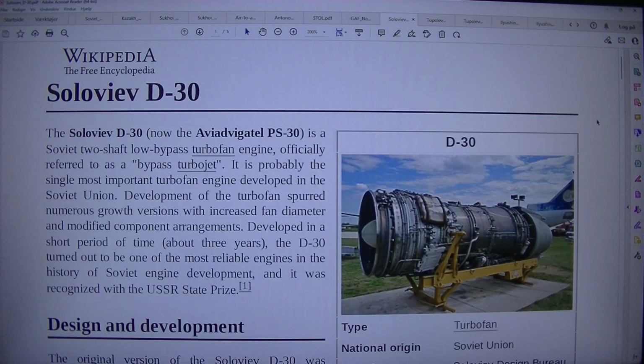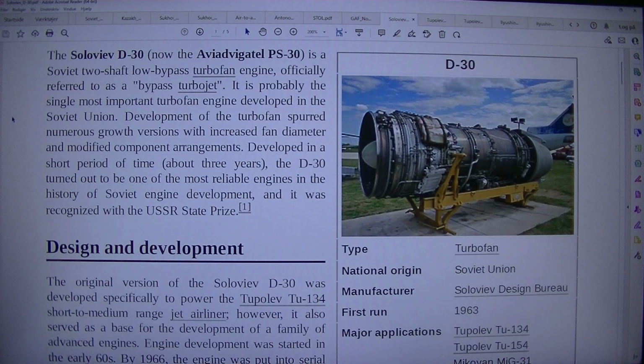The Soloviev D-30, now the Aviadvigatel PS-30, is a Soviet two-shaft low-bypass turbofan engine, officially referred to as a bypass turbojet. It is probably the single most important turbofan engine developed in the Soviet Union.